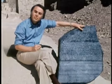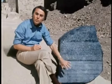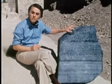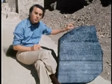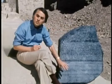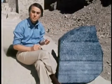In addition, Champollion had the presence of mind to count up the number of Greek words and the number of individual hieroglyphics in what are presumably equivalent texts. He found that the number of individual hieroglyphs is much larger than the number of Greek words, again implying that the hieroglyphs are mainly letters and syllables.